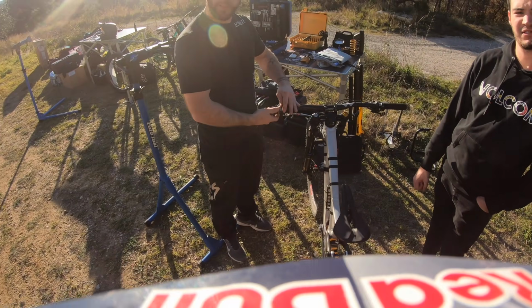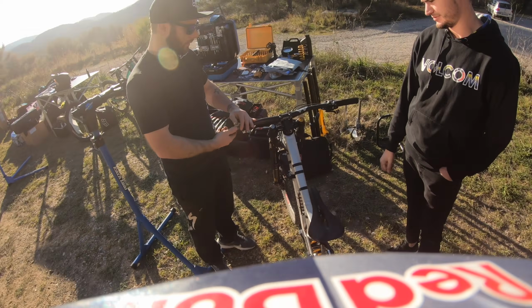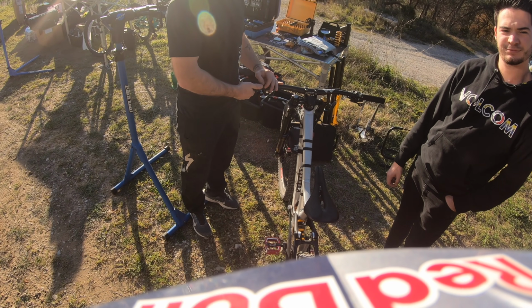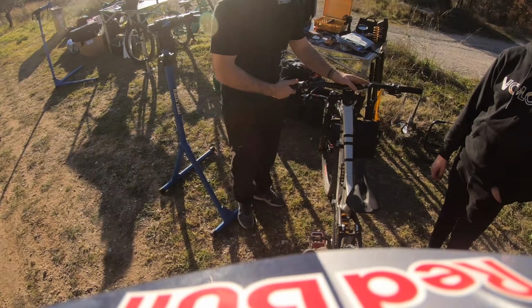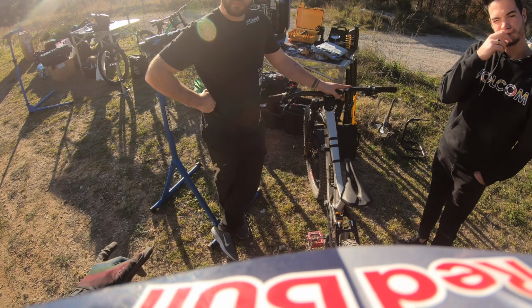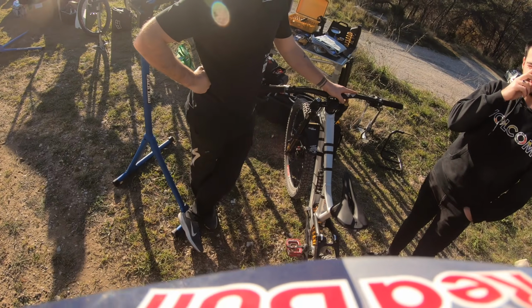Pretty good. That's good? Yeah, I like that. The run before, it felt like my fork was a bit soft under really heavy braking, and like diving. A little bit, but I think on certain corners I was riding a bit too far forward, so that time I was more in a good position.